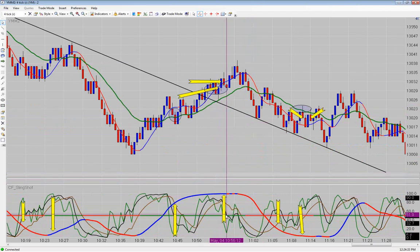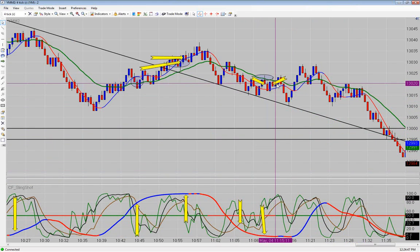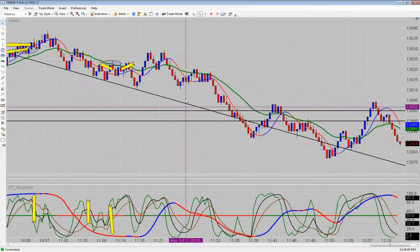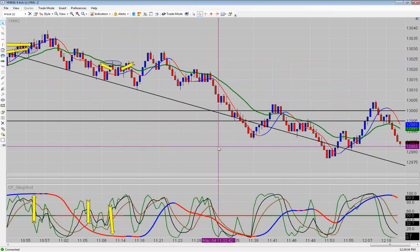We did take a trade right in here. We missed this one. Okay, but we took the follow-up trade over here. We got a couple of ticks profit on that. And over here there was a short trade. You see we had the bearish divergence, tested the BBC with the down close. We didn't get any profit on that. We got a break even on that one.